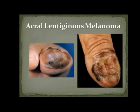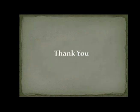Acral lentiginous melanoma, I think this is one of the most serious ones because they go most of the time unrecognized and untreated, and many of these patients will end up having amputation of their toes or fingers. And that's the end of my talk.